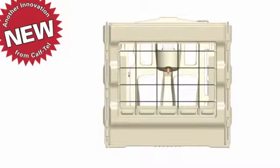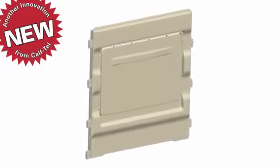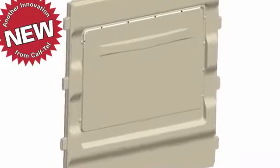This innovative new pen back also comes standard with a cover that slides easily into place so you can close the back in extreme cold weather conditions. Hampel Animal Care has got you covered.